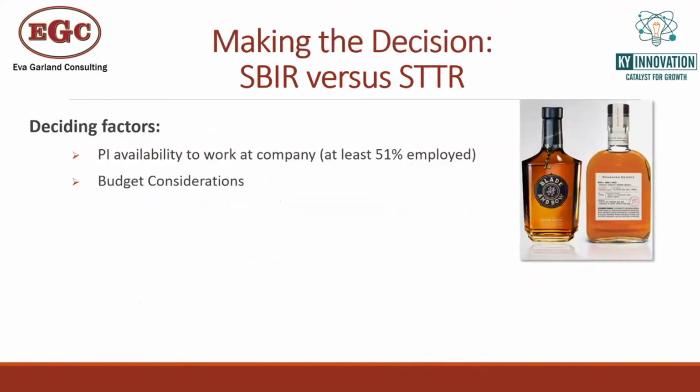So how do you make this decision between an SBIR versus the STTR? How do you choose between two things that seem relatively similar but are probably quite different underneath? Your deciding factors would be your PI availability. Is the PI available to work at the company at at least a 51% employment level at the time of award? And also your budget considerations, as I mentioned in the previous slide. Can the small business make up 67% of that budget, or do you need to share it with a nonprofit?